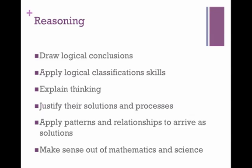In addition, they can apply logical classification skills. They might begin by eliminating possibilities and understanding that certain things are not something. So they'll pull out the things that don't fit in solving a problem and use that as a way to narrow down the solution to their problem. You also want to encourage them to explain their thinking and share their assumptions with you.